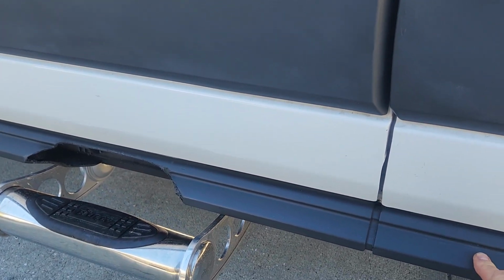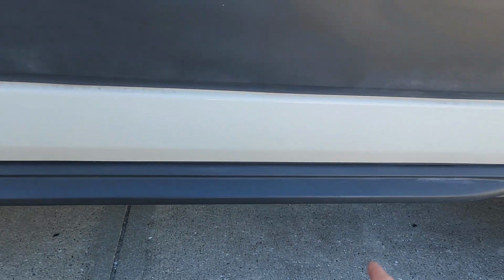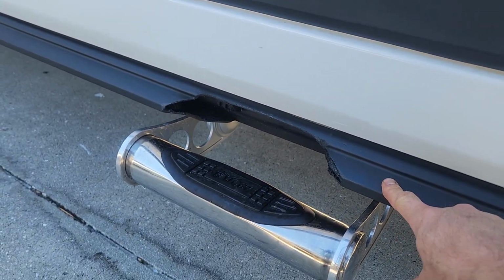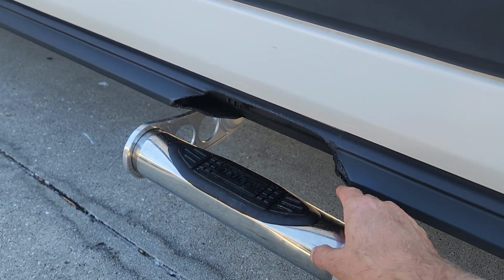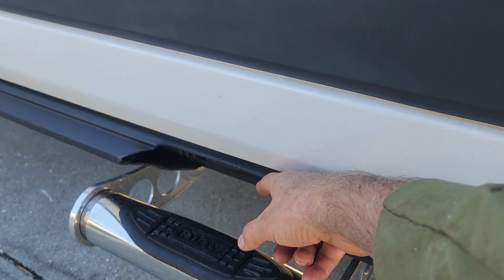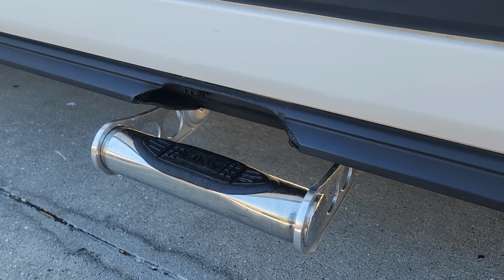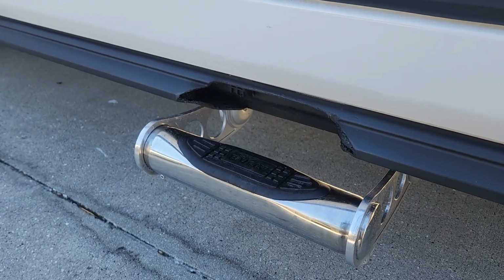Has no purpose. It's too narrow to step on. So what's the point of having this stick out like that? Because when I install a real step, this gets in the way, and I had to cut through the plastic in order to use this step, in order to allow space for the foot to go on the step. So it should be flush with the body so that we can add our step and not have to cut this out, because that doesn't look good cut out like that.